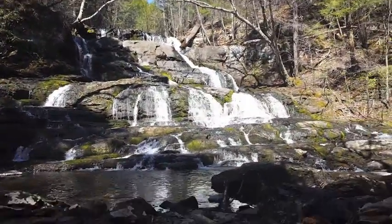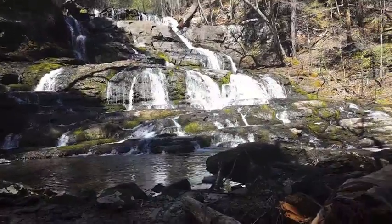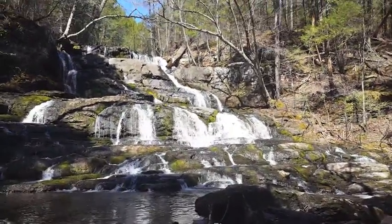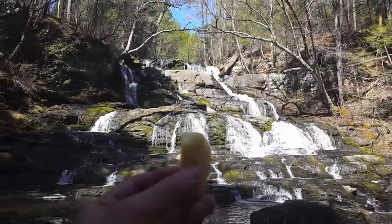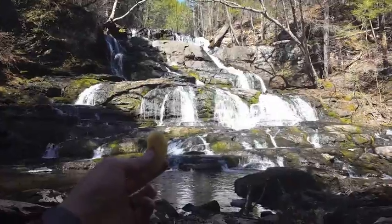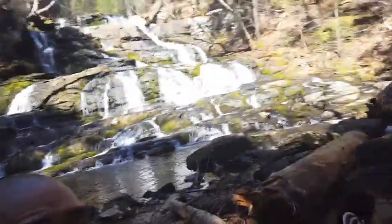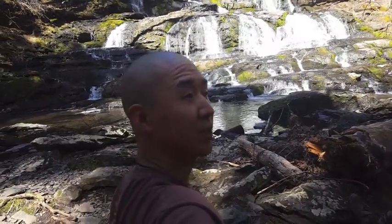Check it out. All right, this is our view. Can you open that bottle? Look. This is our view right here. Got some nice apples. And enjoying this magnificent, stunning view. Ooh, and we have this whole forest to ourselves. Nobody's here.